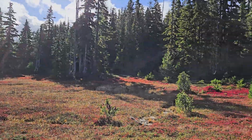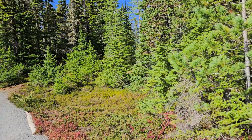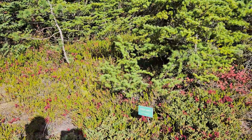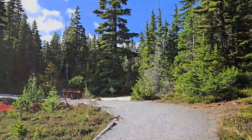But we'll carry on along the trail here. But what a gorgeous spot. There's a juniper. Making me look smart with the labeled stuff.